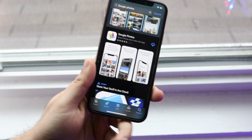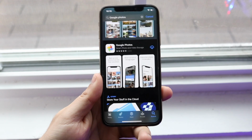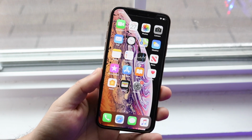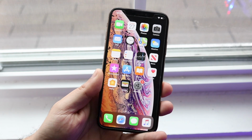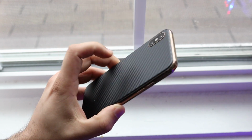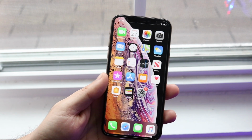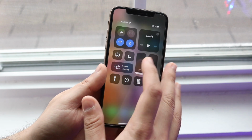Welcome back everyone. I've done this video a couple times, but I figured I might as well redo it for the year of 2020. You might be in a situation where your phone is running out of storage. This is a 64 gigabyte iPhone XS. You might have a phone that's 16 gigs or whatever the case is. And there's nothing more important to me than saving storage.